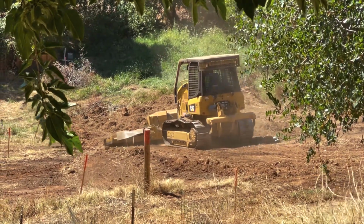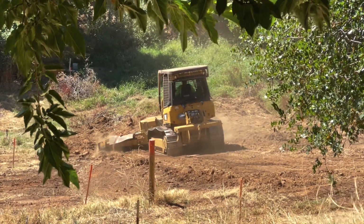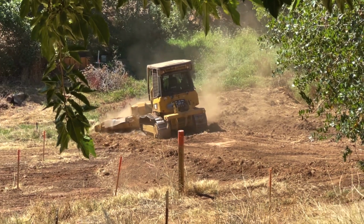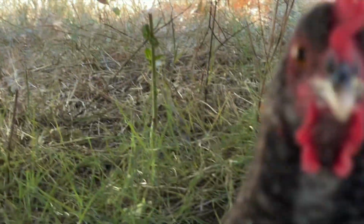And so he just moved that out of the way, scraped it off, and what you're left with is just the exposed dirt, and from there he's able to start building the pad without worrying about any of that nasty grass stuff getting in the way.